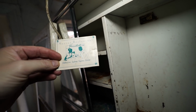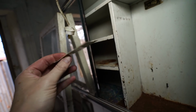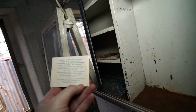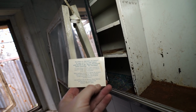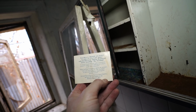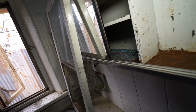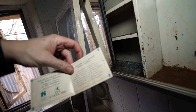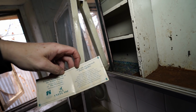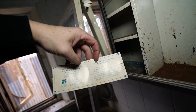Well, what have we got? Murray Restaurant. Invitation, Melbourne Sydney Express Diner. Travellers to Adelaide are invited to enjoy an a la carte dinner with friends in the Murray Restaurant before boarding the Overland. Let's see what's inside. Looks quite old. There's no date. Just for kicks, I'll do some research.